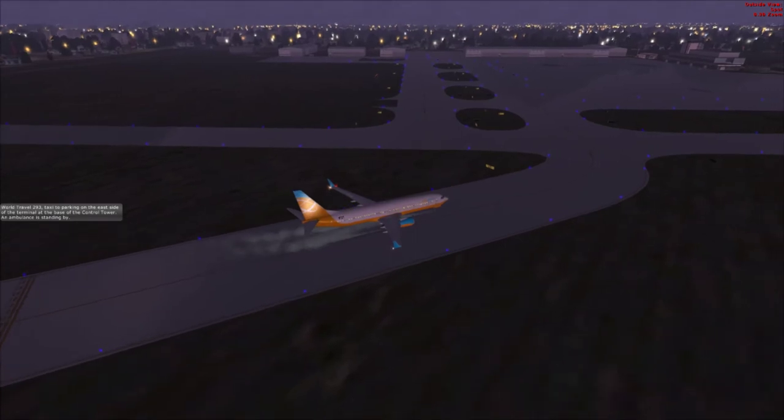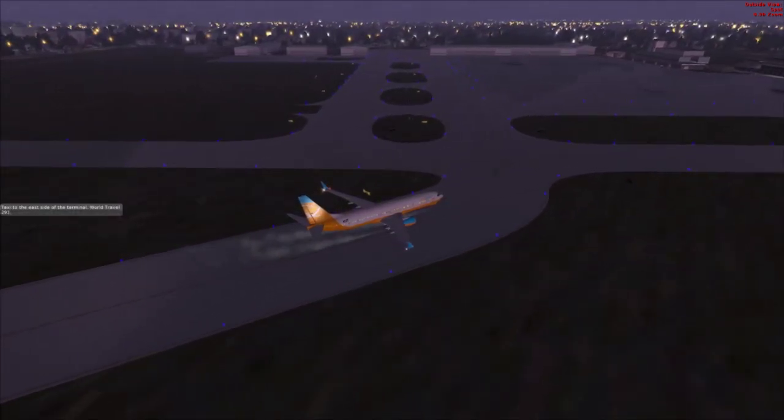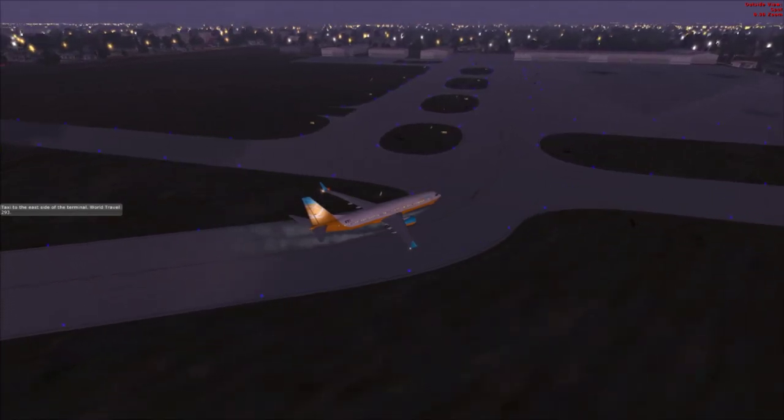East side of the terminal at the base of the control tower. An ambulance is standing by. Taxi to the east side of the terminal, World Travel 293. Okay, let's taxi over to the ambulance on the east side of the terminal building.